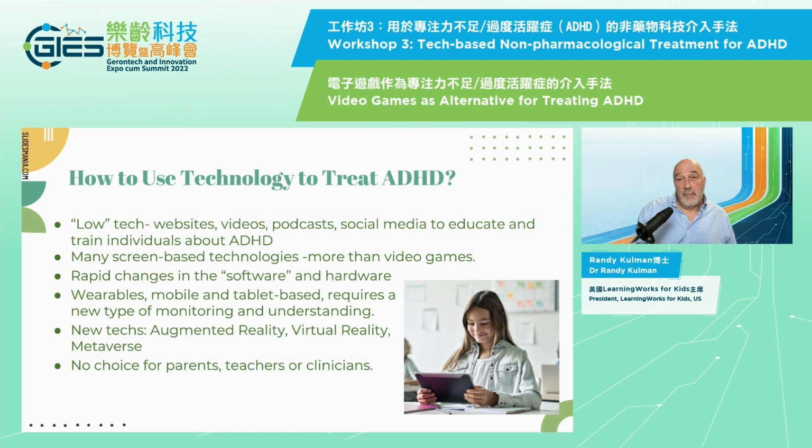Now, one of the things that we're going to be moving into very soon, and we already have some of it, is virtual reality treatments for kids with ADHD. That's going to be a whole other area of fascination where we're going to be able to see great gains, because we can make real world situations that are similar to the kinds of situations that kids with ADHD need to address.